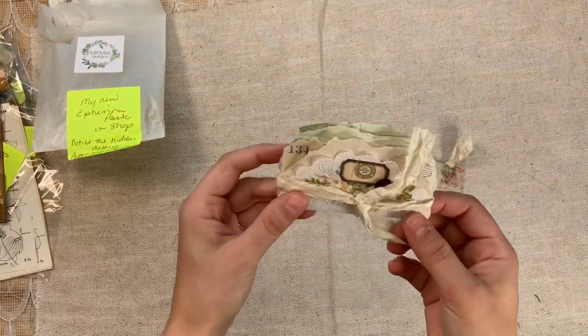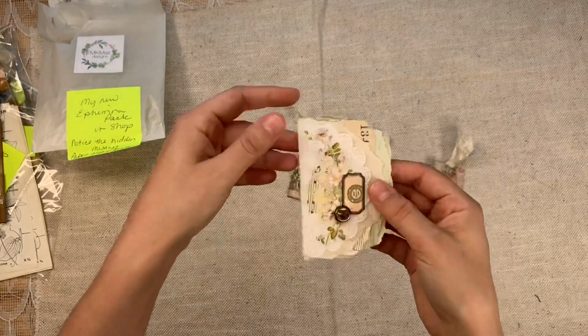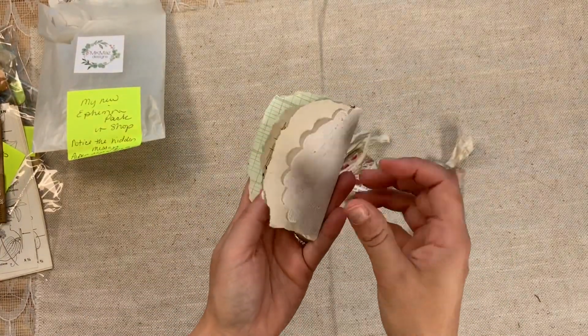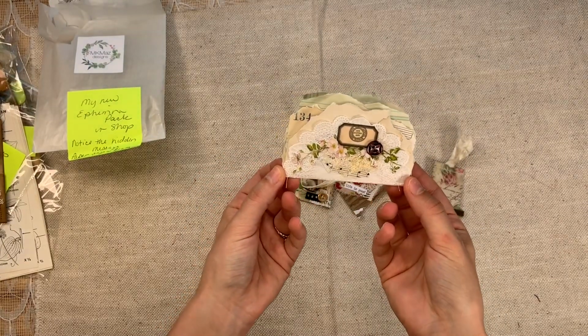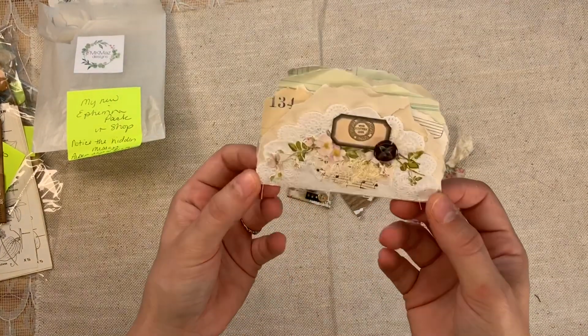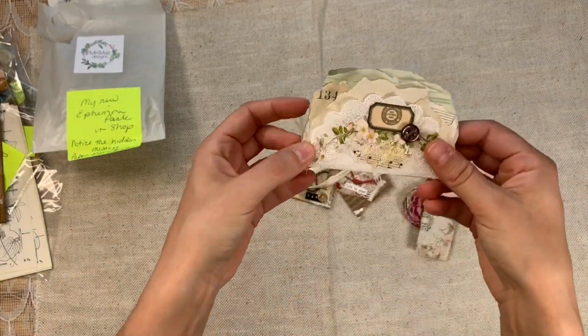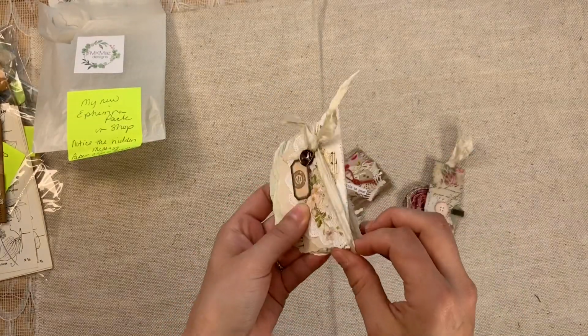Oh my, I don't know what this is. Oh, it's a booklet. Unique. It almost looks like a flower, or honestly, I think it looks like a taco, like a beautiful botanical taco. I mean that in the sweetest way. That is so cute. Oh my goodness.